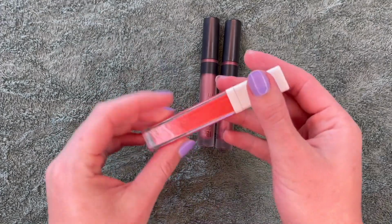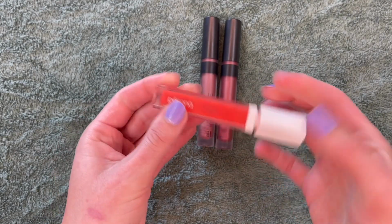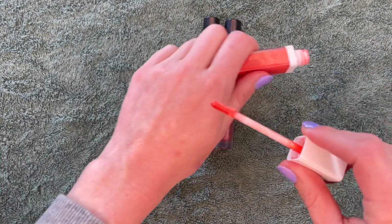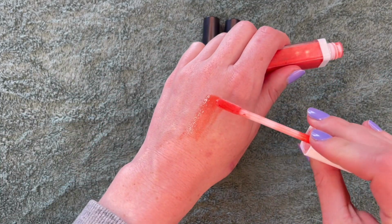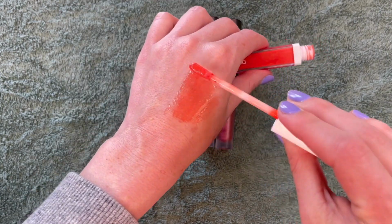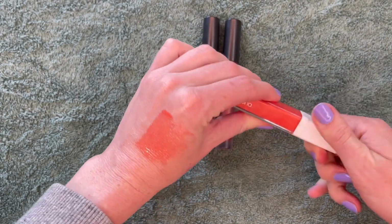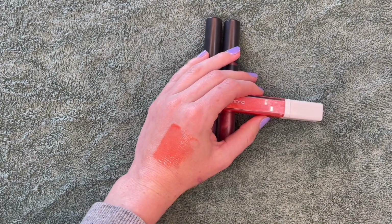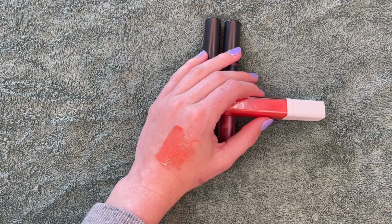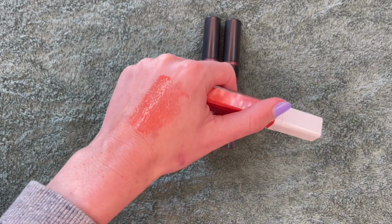Next up, we have the Persona Gloss in Coral. I really like this gloss. The shade Coral, though, is just a little bit too orange. To me, this is not coral. To me, this is an orange gloss, and I don't like shades that are too orange. Like I've said before, I just need a little bit of pink to just balance it out on my lips.